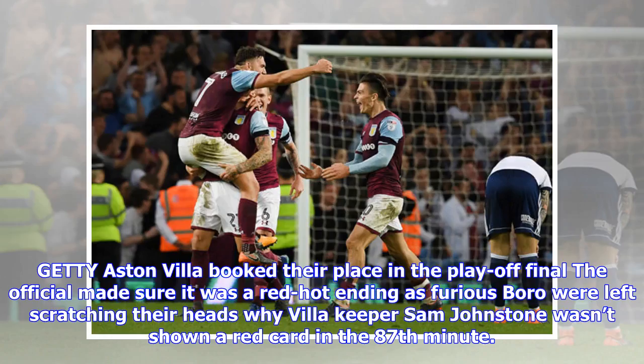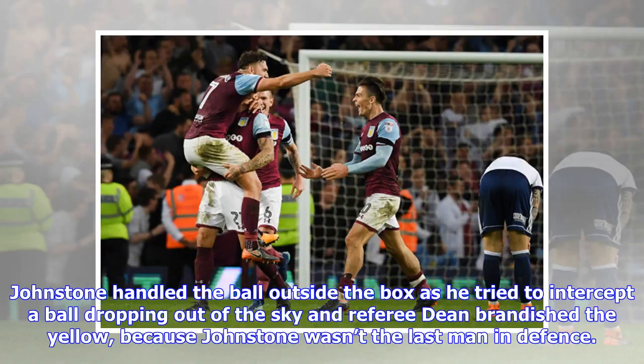Aston Villa booked their place in the playoff final. The official made sure it was a red-hot ending, as furious Boro were left scratching their heads over why Villa keeper Sam Johnstone wasn't shown a red card in the 87th minute. Johnstone handled the ball outside the box as he tried to intercept a ball dropping out of the sky, and referee Dean brandished the yellow, because Johnstone wasn't the last man in defense.